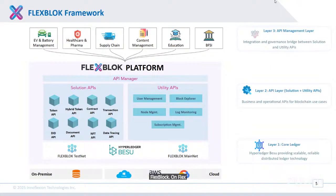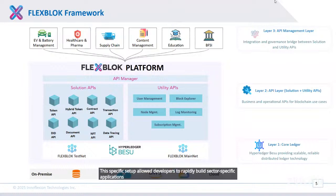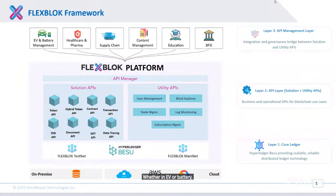On FlexBlock, our tokenization module leverages ERC20 for fungible tokens, ERC721 for non-fungible tokens, that is NFTs, as well as ERC1155 for hybrid tokens, allowing developers to create and manage any kind of digital asset with ease. Behind the scenes, we have a Node.js backend, which manages user authentication as well as securely signed transactions using a wrapped Web3.js layer to simplify blockchain integrations. This specific setup allows developers to rapidly build sector-specific applications, whether in EV or battery, healthcare, as well as supply chain, without deep blockchain expertise.